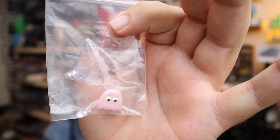Another thing we've been waiting to sell forever is this. This is one of those pins from the hat from the Epic Estate Sale. This is Pinky from Pac-Man. This has just sat around, and we thought somebody would pay for it at some point, and someone finally did, $6.50 free shipping.